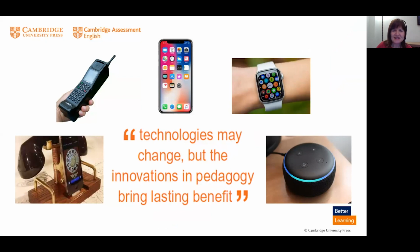Technologies change, but what we're interested in are the innovations that can be introduced and the lasting benefit that they bring. So when we think back a few decades, the technologies were not what they are today. They were more clunky, less portable, less easy to use, but things have improved a lot. And now we see new technologies emerging. The smartwatches came along. Now we have the smart devices at home and in other environments. So mobile learning is changing.